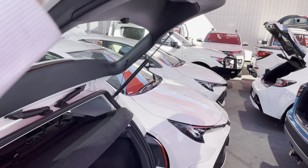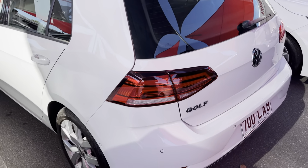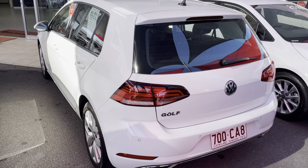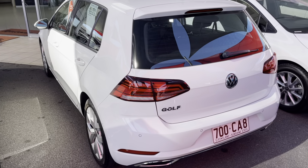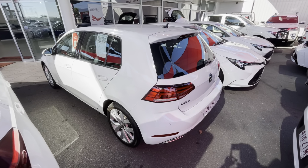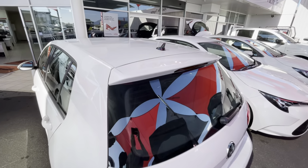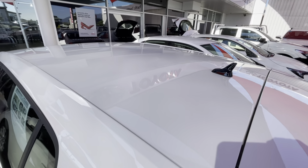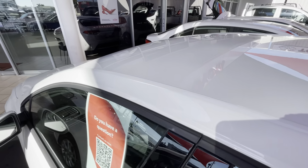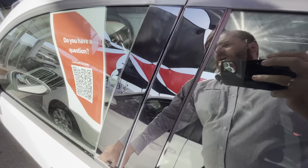I'll just shut the boot, I've currently got it open, just to give you a general styling of the back here. There we go, I've just changed the camera angle so you can sort of see it all. Just coming to the roof itself. Once again, very clean and tidy. The car's immaculate, but at the end of the day, it's just about having transparency to show you.